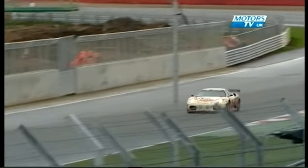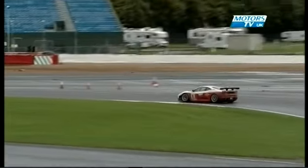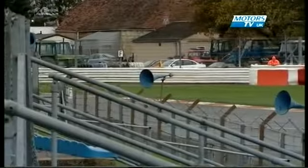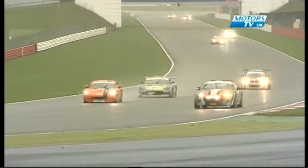He now comes on to the same part of the circuit we saw the Porsche just a moment ago. The lights start to flash. Get out of my way, he says to the slowing traffic, and now brakes down into the Abbey chicane. The circuit drying all the time. The tyre choice is absolutely vital. Is it wet? Is it dry?